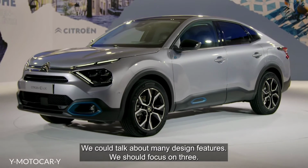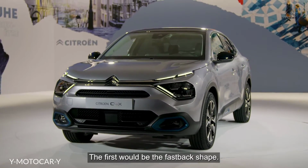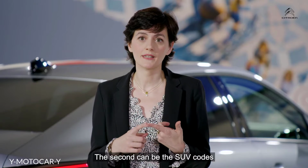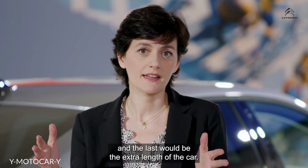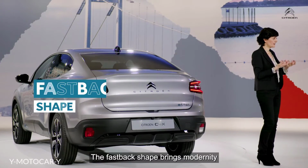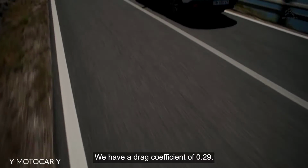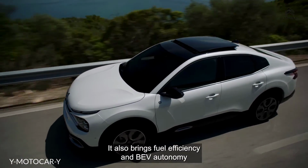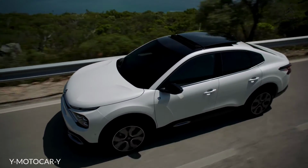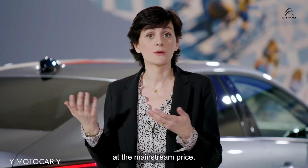There are many design features we could talk about. I think we should focus on three. The first one would be the fastback shape. The second one can be the SUV codes, and the last one would be the extra length of the car. The fastback shape brings modernity, but also real aerodynamism. We have a CX at 0.29. It also brings fuel efficiency and BEV autonomy at 360 km WLTP range at a mainstream price.